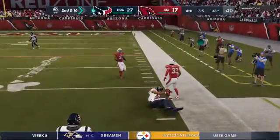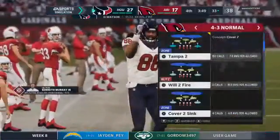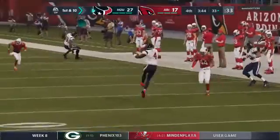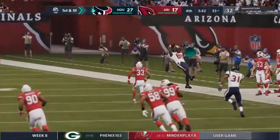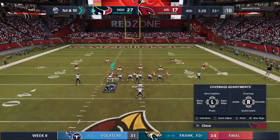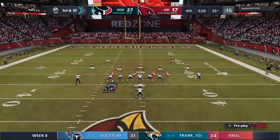He's got his man on the crossing route. And they're going to have another 1st down as the tackle's made here at the Cardinals' 33. 27 yards there, a 1st down. So into Cardinal territory now. It's 1st and 10 down at the 33.